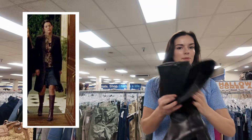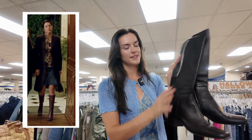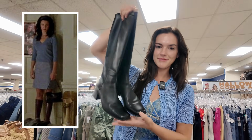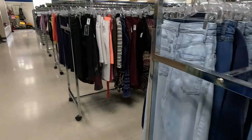So these ones would have been perfect. These definitely look like Lorelai Gilmore to me, but I'm not gonna get them just because they do have some wear and they're not leather. But I just wanted to show you the style that I would have gotten for knee-high riding boots. Sadly, I didn't find any, but I did find a lot of other great items. So I'm happy with the shoes that we got. I would have loved to have found some Converse and some knee-high riding boots, but that's okay. We did find some treasures, and now we're gonna go into bottoms.